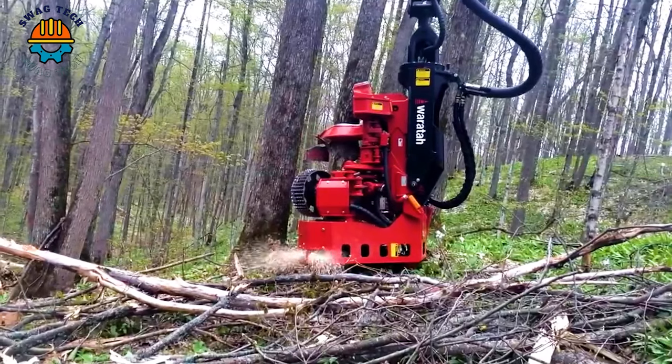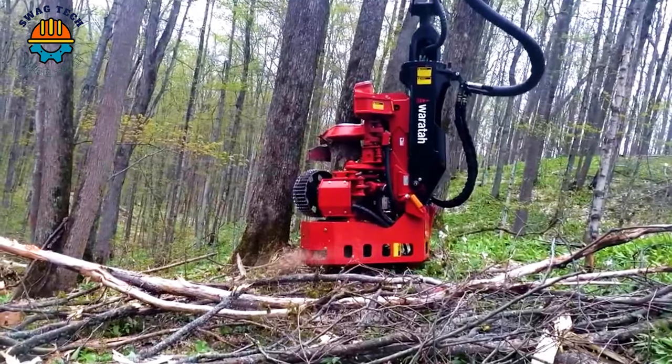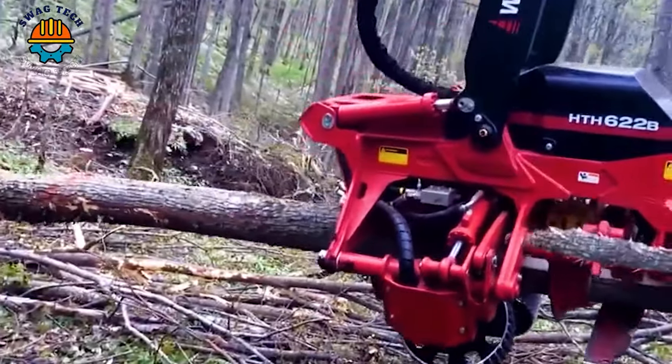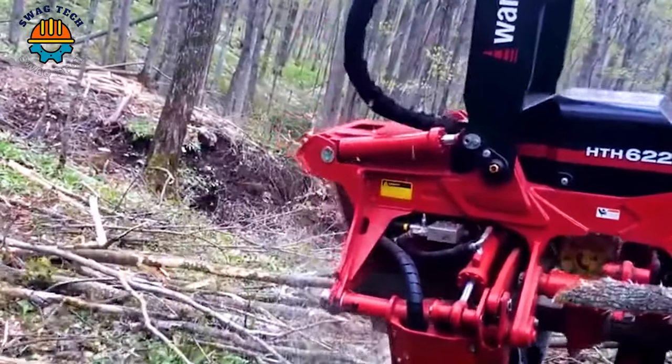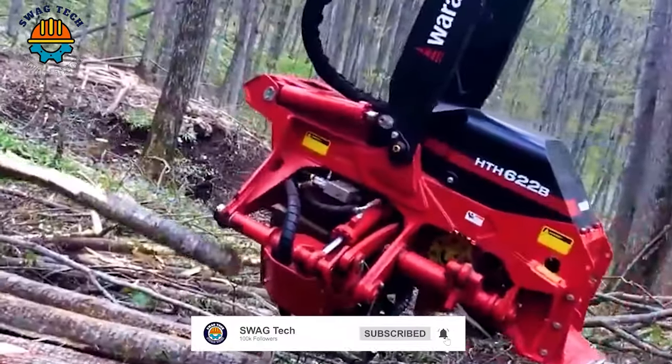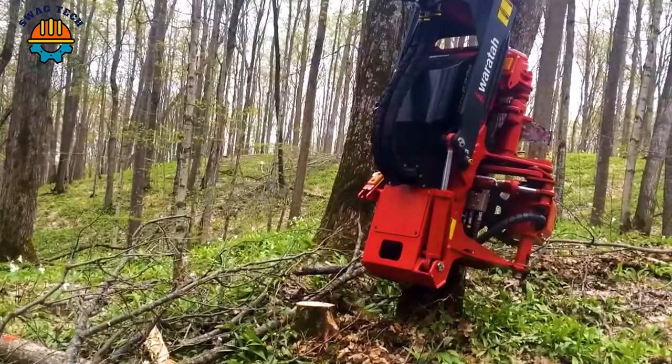The John Deere 703 is a powerful machine in forestry operations. Boasting a production capacity of up to 40 tons per hour, this machine ensures high efficiency and productivity in forestry tasks.